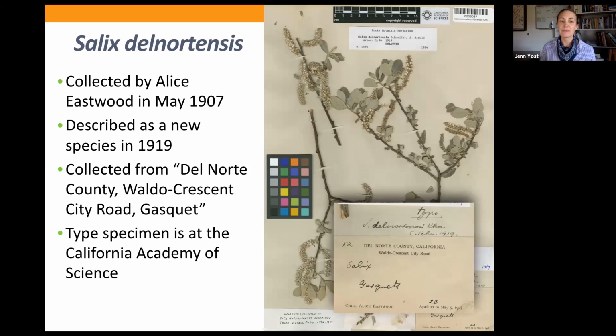And so if anyone ever collects another willow, let's say in Humboldt County, and wonders if it's the same as the one that Alice Eastwood described, they have some record, they have some specimen to go back and look at and compare. And if they unknowingly don't look at that and they name their collection a new plant name, we have a track record where we can go back and trace invalidly published names or correct names, and that happens all the time.